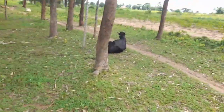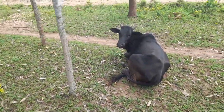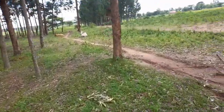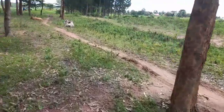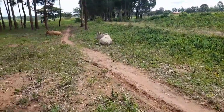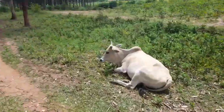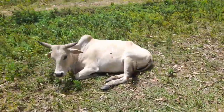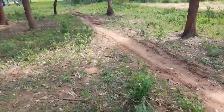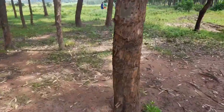So guys, as you can see, this cow over here is tied to this tree. Here we don't do free range for cattle. Free range is only for chicken. The cows are normally tied in the morning, because they don't eat very early. When people are back from the garden, they come and tie them, and they eat a little. Now they have finished all the grass around here. At around 2 or 3, they are going to come, give them water, and put them in another place.